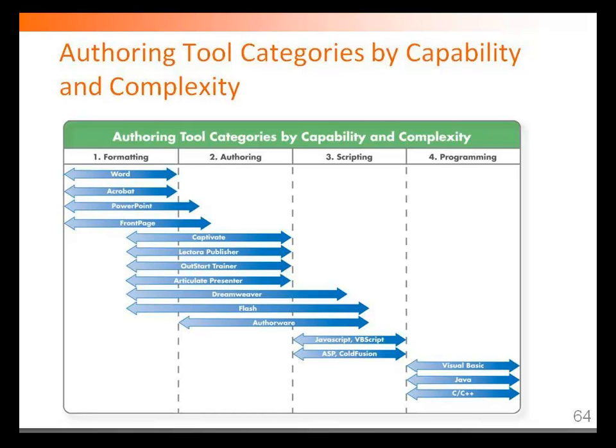But if you look at the tools on the left, the basic skills to use these tools could be picked up relatively quickly, and almost anyone can develop the skill to use them. But if you go to the tools on the far right, it could take years to become proficient at using these tools, and some people just don't have the aptitude for them at all.